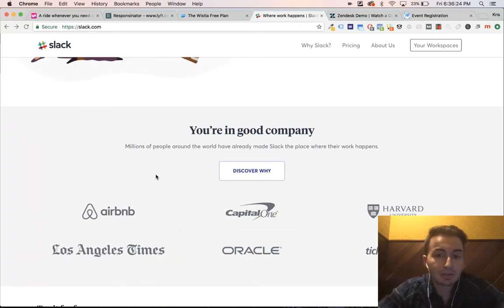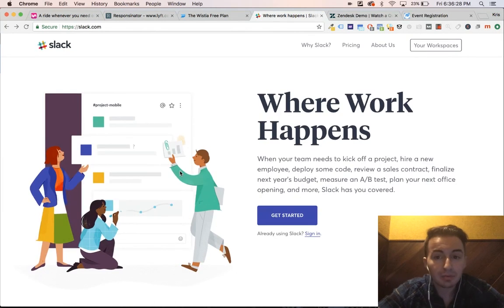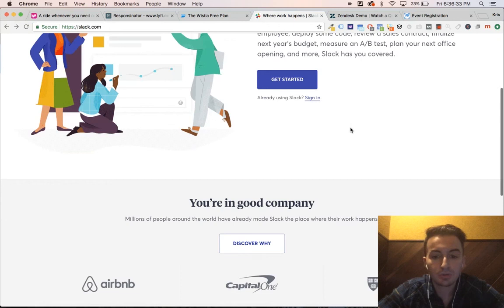So all in all, Slack's landing page is really good and clean, very, very modern, which I like, but there's still some improvements that they can make to it to make it a little bit better.